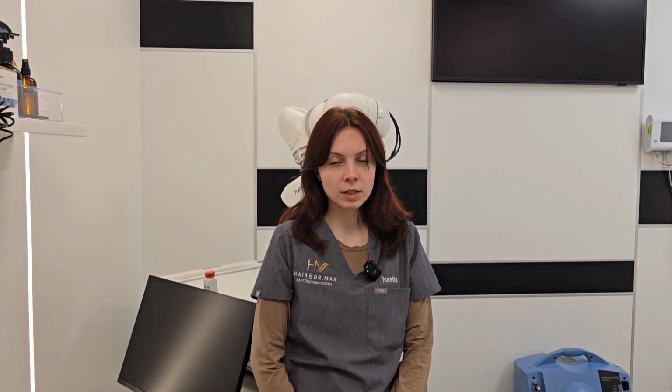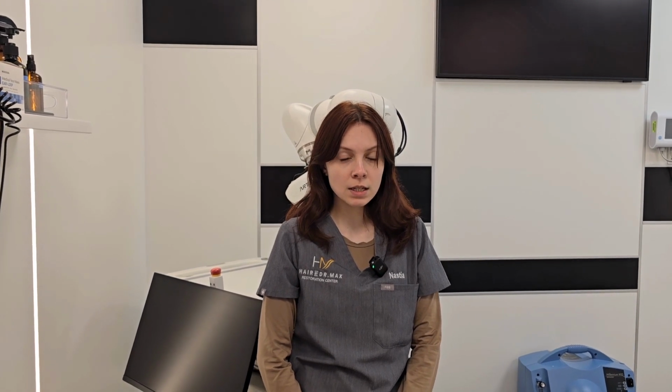Slight bleeding or oozing may occur from the donor area. We recommend putting a towel on your pillow for the first couple of nights to prevent the pillow from getting stained. If you see bleeding, please take a clean cloth and apply firm pressure to your donor area for 10-15 minutes. If the bleeding does not stop after 15 minutes, please contact our office.